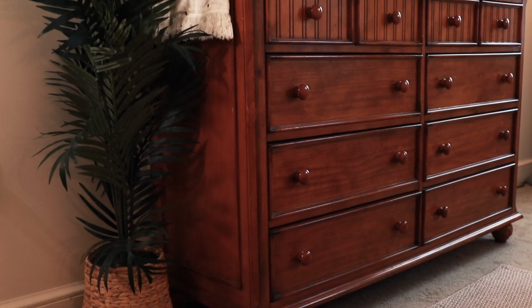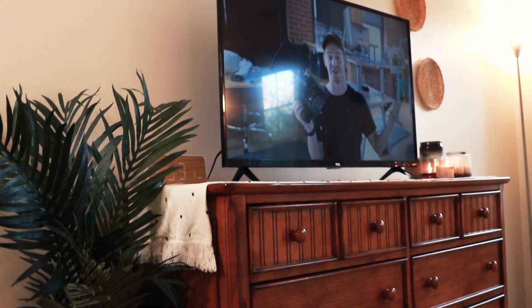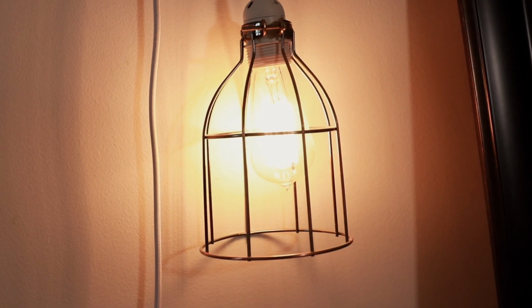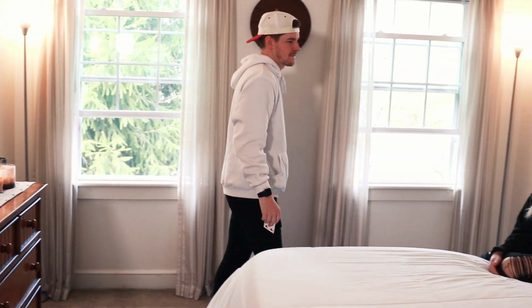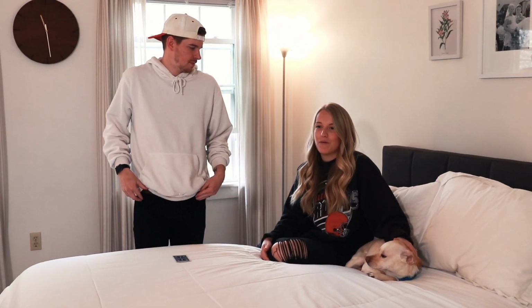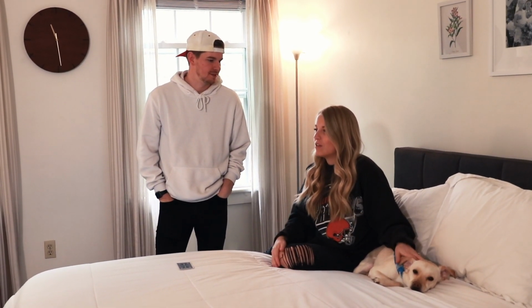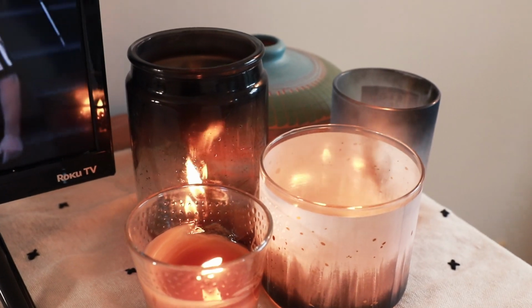This is his spot. So this TV, we got it on a winter day when we were both feeling really sad, so we went to Walmart and made an impulse buy, because I wanted to watch TV in here but didn't want to carry the one downstairs, upstairs. So yeah, here we are. We don't watch it as much as the one downstairs.